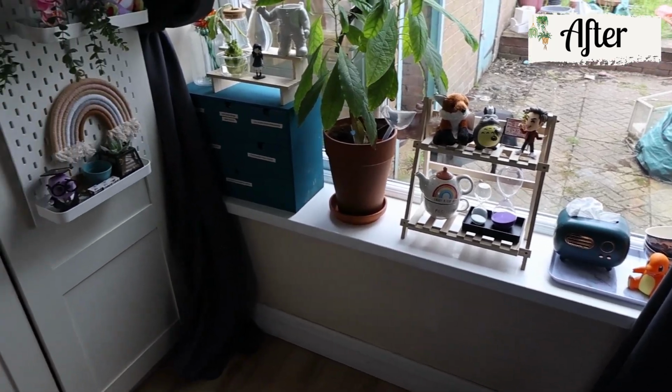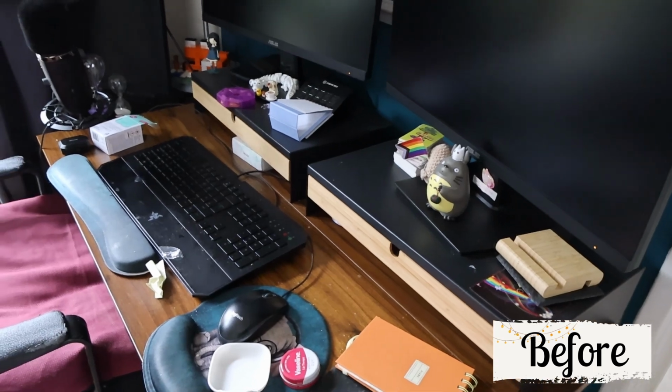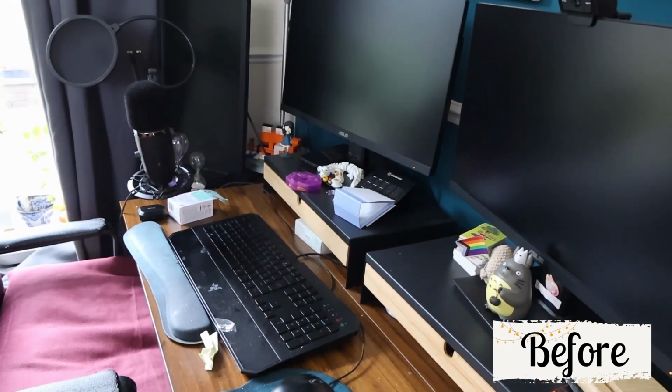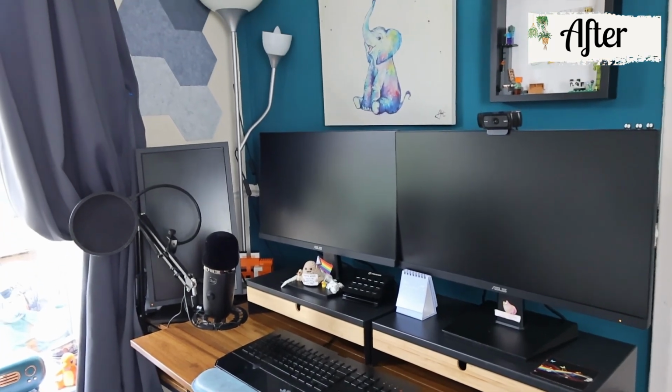This is one of the rooms that gets ignored the easiest when I get busy, but it makes such a difference to my mindset when it's clean, so I do need to work out how to be busy and keep this room clean and tidy.